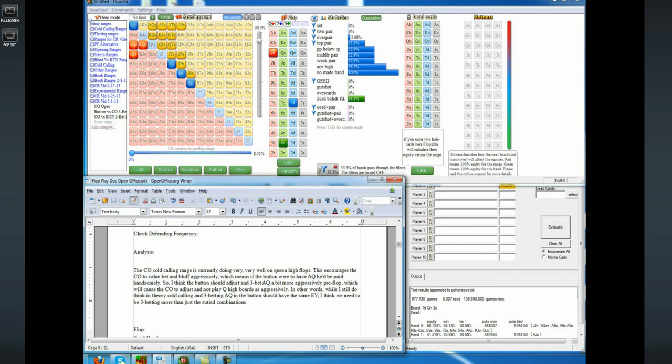Yet, as of right now, the button's probably not 3-betting aggressively because he's missing too much on queen high boards in 3-bet pots. So hopefully you understand all this analysis and why, even though in theory both cold calling on the button and 3-betting on the button against a cutoff open with ace queen should have the same EV, we need to be 3-betting a higher fraction of them than just the suited combos.